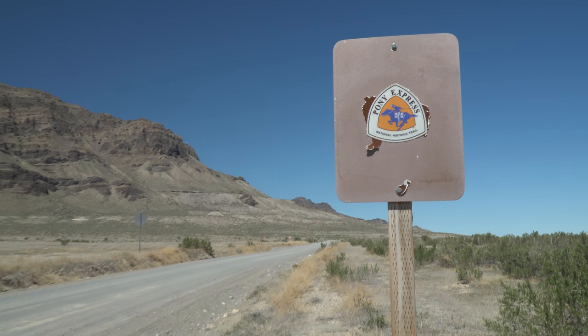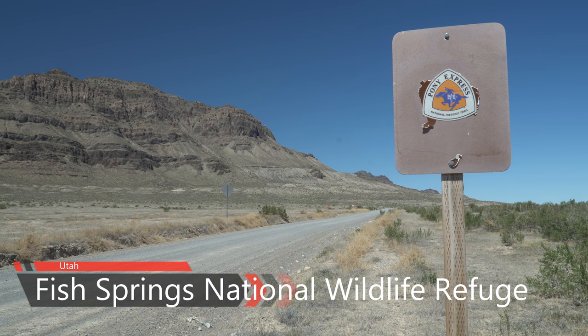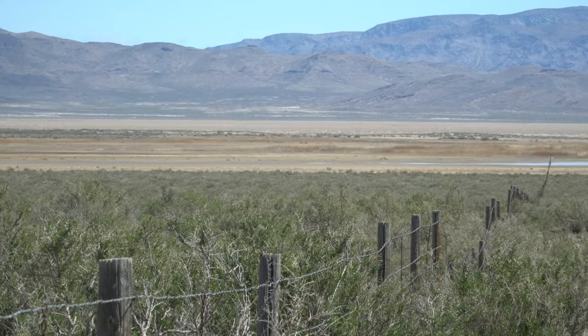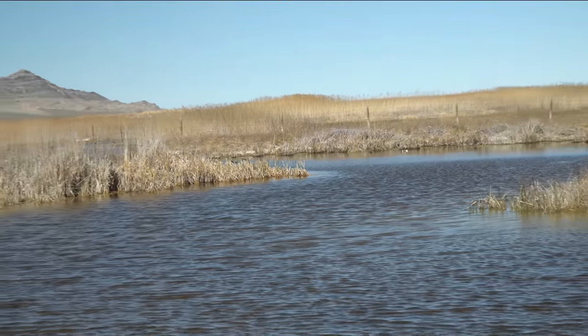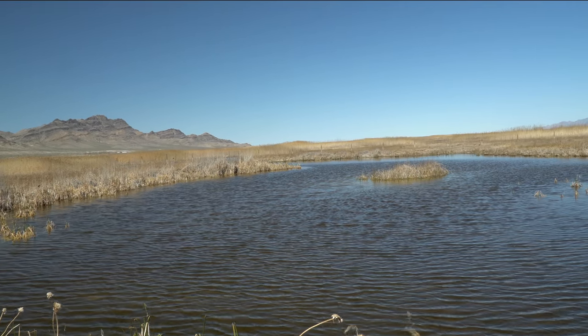You also followed the Pony Express Trail as far west as Fish Springs National Wildlife Refuge, a saline desert oasis that's home to fish, migratory birds, deer, coyotes, pronghorn, cougars, and other native species. Fish Springs was itself once home to a Pony Express station and got its name from the 6-inch fish that inhabited these desert pools, themselves remnants of the ancient Lake Bonneville.